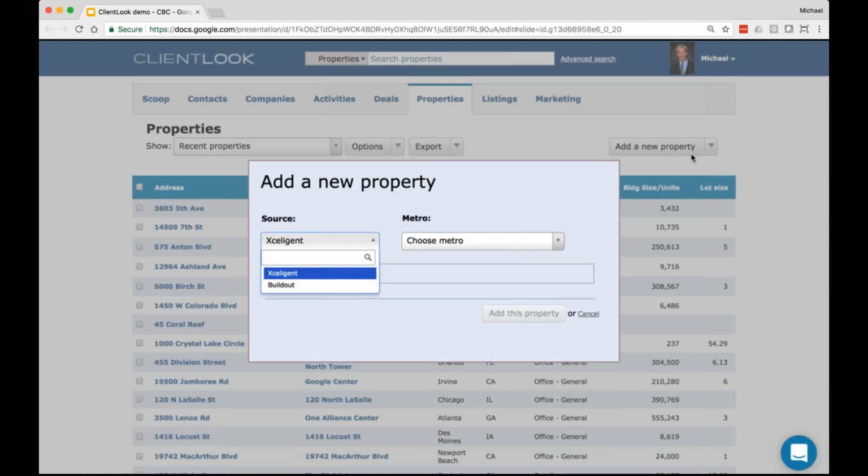BuildOut, if you don't know, is an awesome marketing system. It creates flyers and really great output for presentations. So you've put a property over there and you want to bring it into ClientLook, so you select BuildOut, type in the address, and it pulls it in. And I want to show you the Xceligent option though, because it's a little more robust and pretty slick.